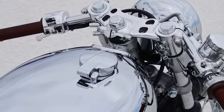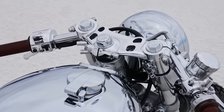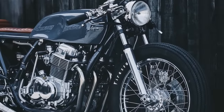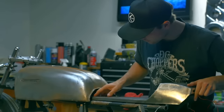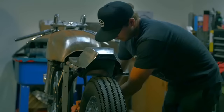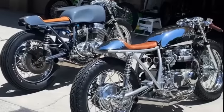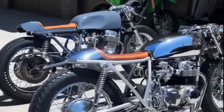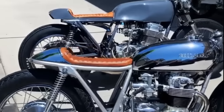Interestingly, I found this project almost by accident. While I was surfing the internet, I saw a photograph of this other beautiful Honda CB750, which is also one of Kyle's works. I liked the unusual approach with the rear cowl. But when I found this CB550 with the chrome fuel tank, my interest changed dramatically.